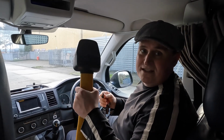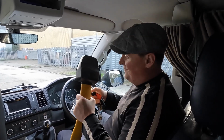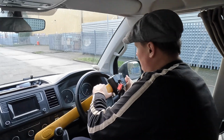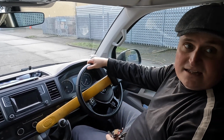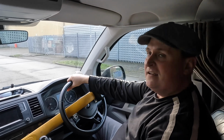Okay, so next up is to get yourself a good quality steering lock. Now we got this when we got the van. It was the most expensive one they did in Halfords, so therefore I think it should be a good one. Literally that just unlocks and that goes on there and that goes on there, and what that will do is stop anyone turning the steering wheel, because if they turn left they'll bump into the gear knob, and if they turn right they'll smash the windscreen.